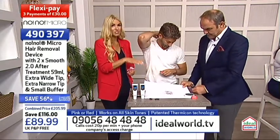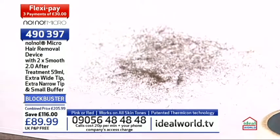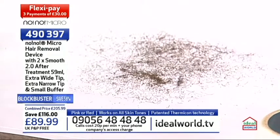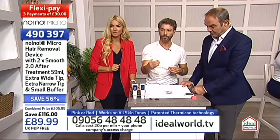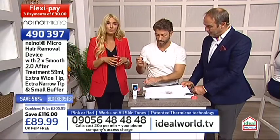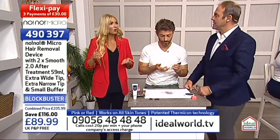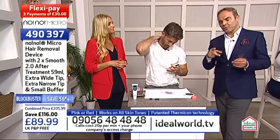Now, this is the crystallised hair. So first of all, what happens is heat crystallises hair on the surface of the skin and then obviously falls off. So that's what you're seeing there on Bernardo. But then what you don't see happening is that heat travels down to the root of the hair and it damages the hair cycle. So that's what happens every time you do your NoNo treatment. And this is really important for you at home.